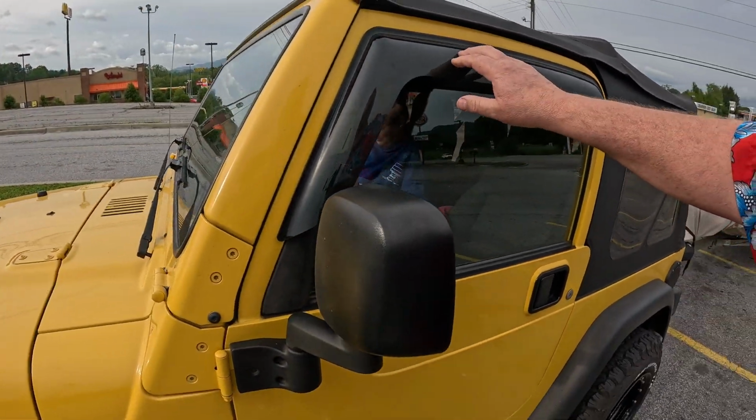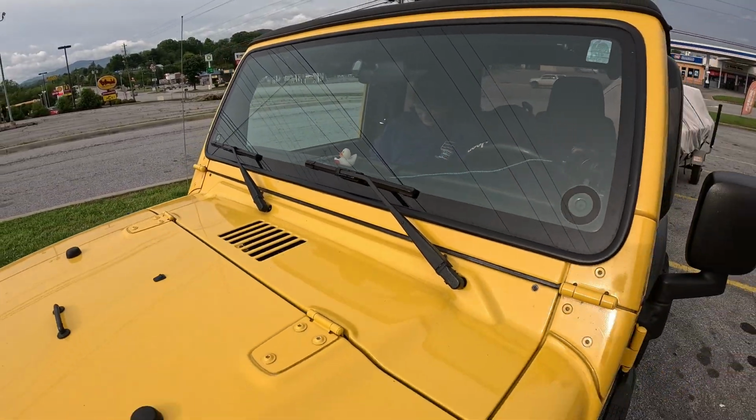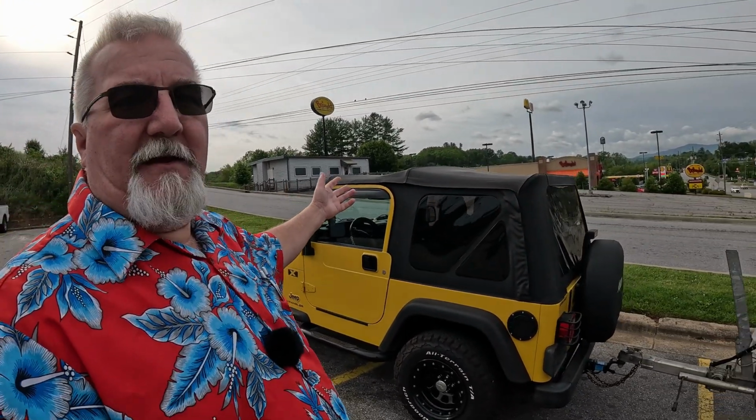Got the little window visors here so you can have the window down on some rainy days. We got one duck. It's something we've learned about: you can get ducked in a Jeep. It's something that started up in Canada actually and went viral. If you see a nice Jeep and you have a rubber duck, you can put your rubber duck on the door handle or up on their windshield, up on the wiper. And it's called getting ducked.